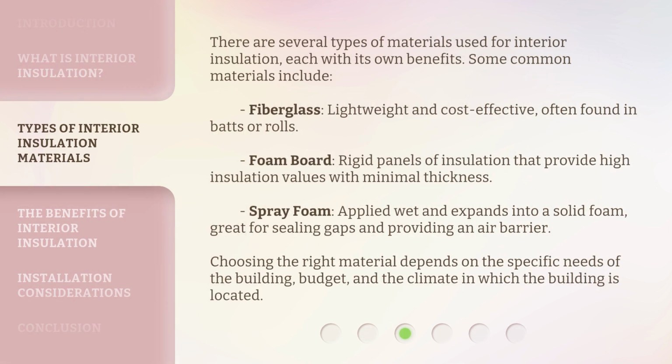There are several types of materials used for interior insulation, each with its own benefits. Some common materials include fiberglass, lightweight and cost-effective, often found in batts or rolls. Foam board, rigid panels of insulation that provide high insulation values with minimal thickness. Spray foam, applied wet and expands into a solid foam, great for sealing gaps and providing an air barrier. Choosing the right material depends on the specific needs of the building, budget, and the climate in which the building is located.